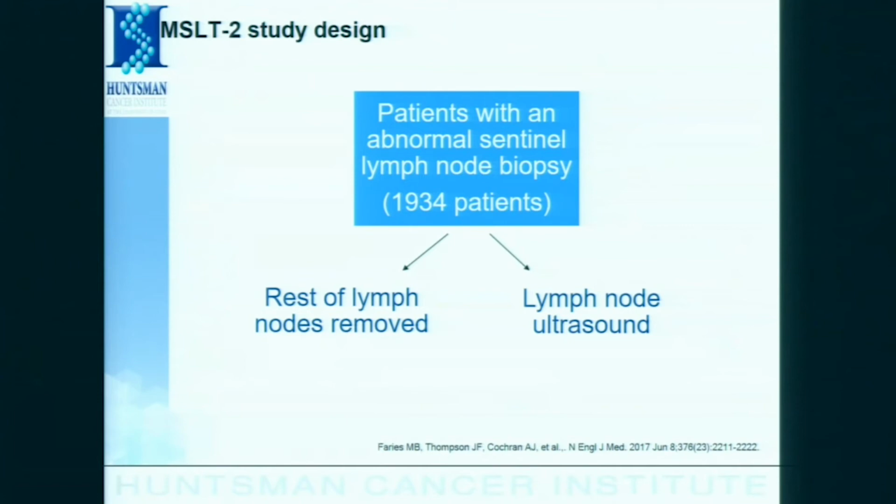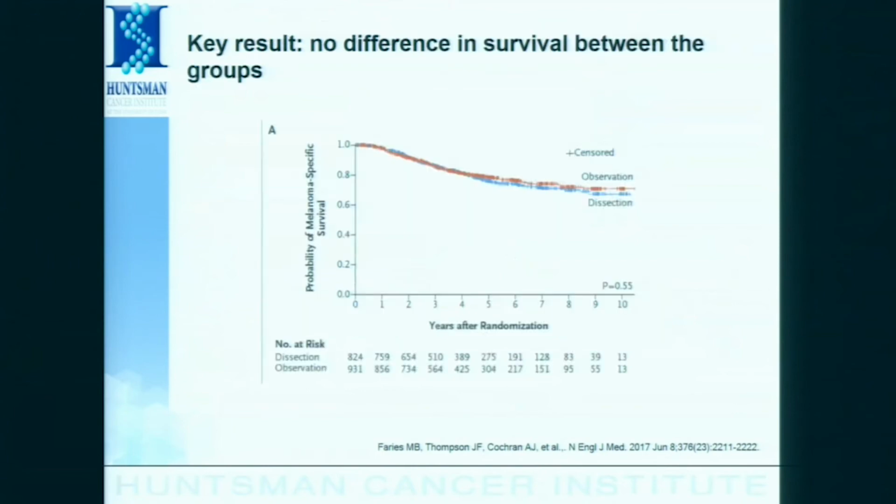So just like an ultrasound for checking a baby, they had a wand over their lymph nodes to check those lymph nodes intermittently over 5 years' time as a way to screen them instead of taking them out. Again, assuming that most of those lymph nodes were going to be normal from our historical experience. So what that study showed was that, in fact, yes, it is safe in most patients to leave behind the rest of the lymph nodes.